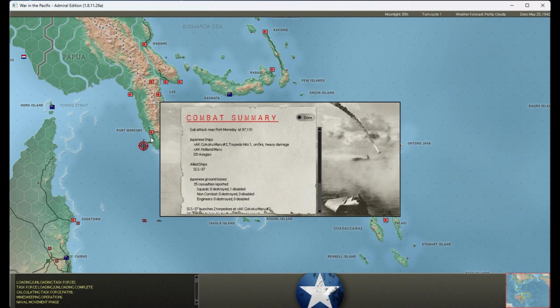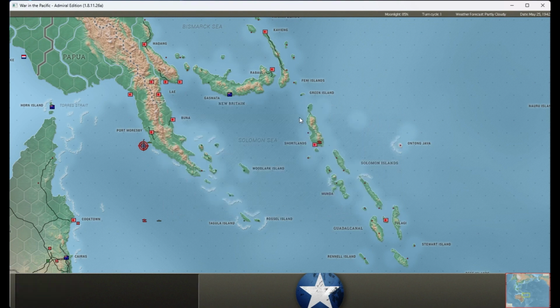I don't know if it's coming out. I think it's coming in, but I really don't know. In any case, if we can sink this, it's on fire and heavy damage. There's a good chance we'll sink it and make him lose some troops as well.